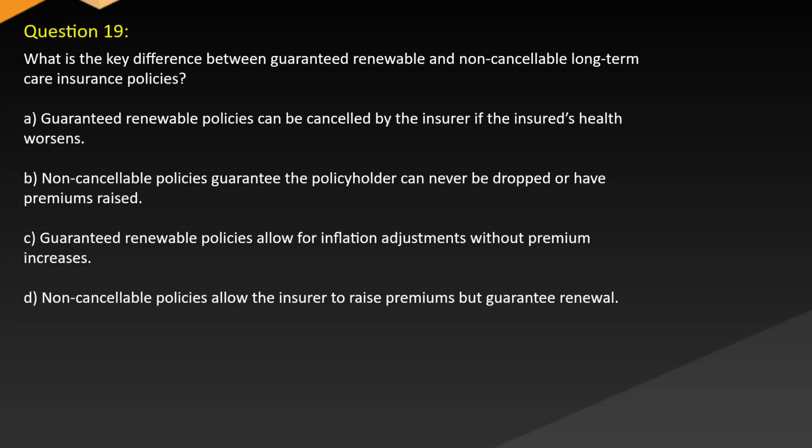Question 19. What is the key difference between guaranteed renewable and non-cancelable long-term care insurance policies? A. Guaranteed renewable policies can be cancelled by the insurer if the insured's health worsens. B. Non-cancelable policies guarantee the policyholder can never be dropped or have premiums raised. C. Guaranteed renewable policies allow for inflation adjustments without premium increases. D. Non-cancelable policies allow the insurer to raise premiums but guarantee renewal.